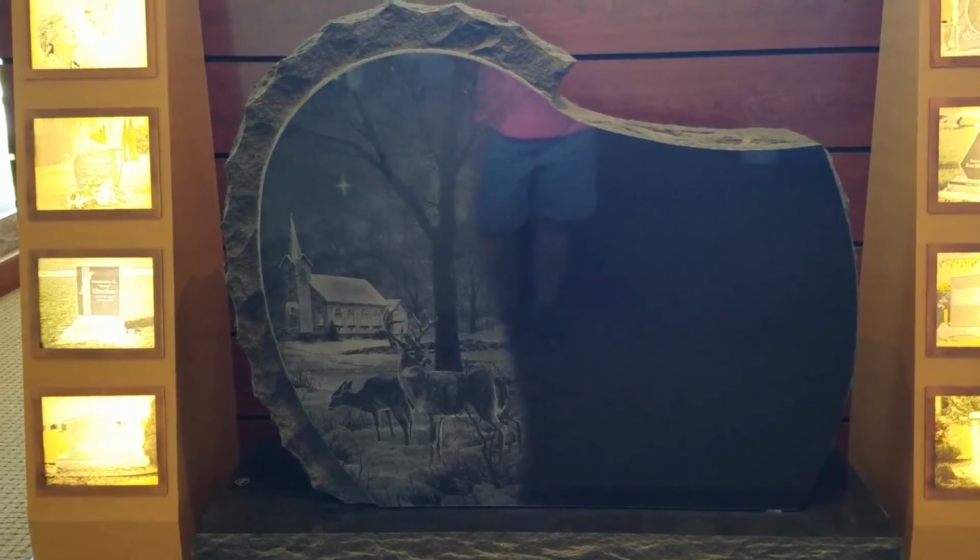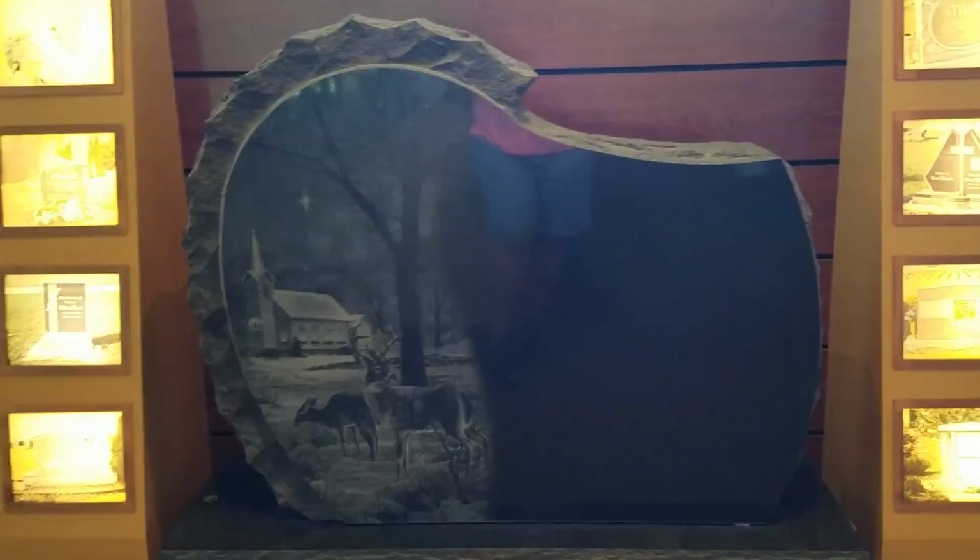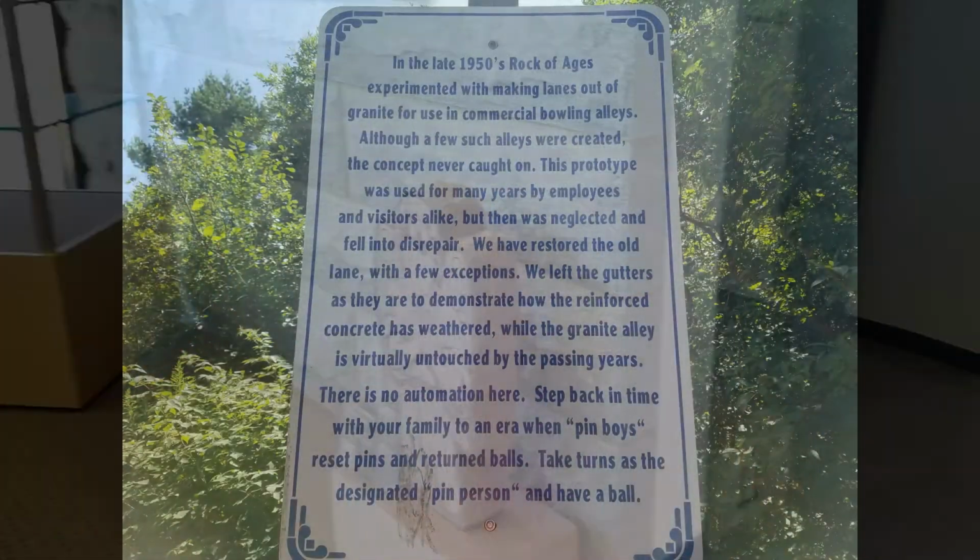It's just beautiful. Anyway, I'm going to go check out the bowling alley because I have a little while to wait before I go on my tour. I should take a picture of that angel. That's pretty.